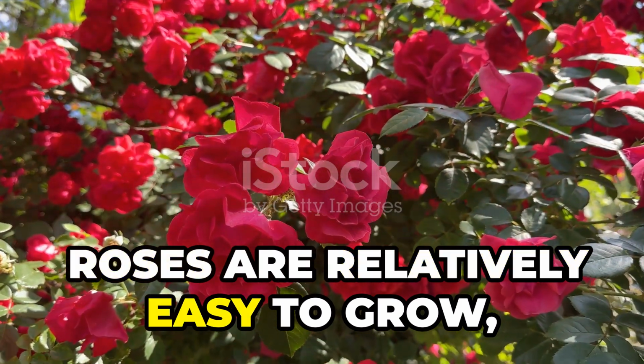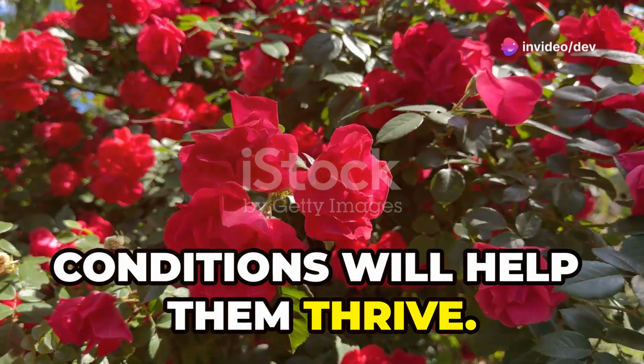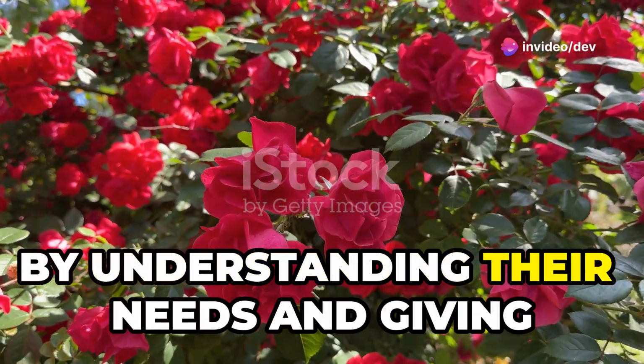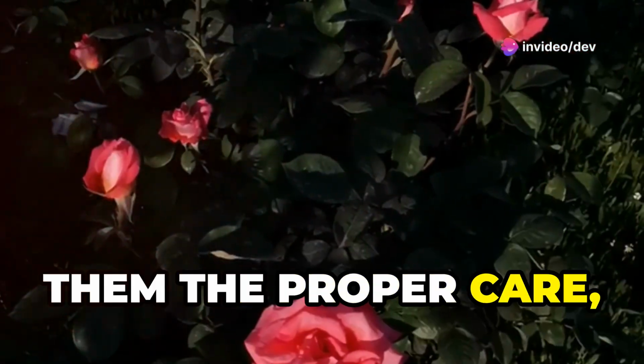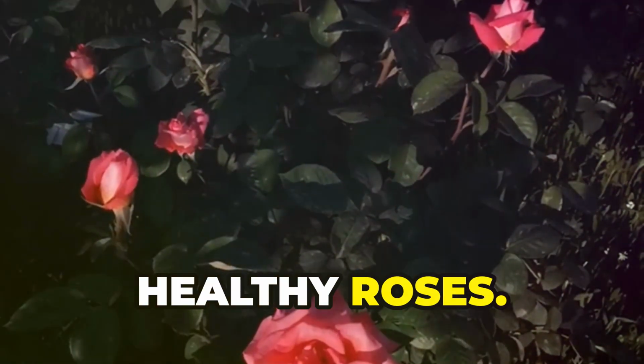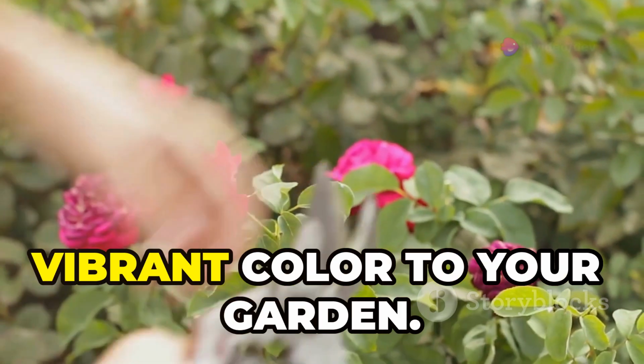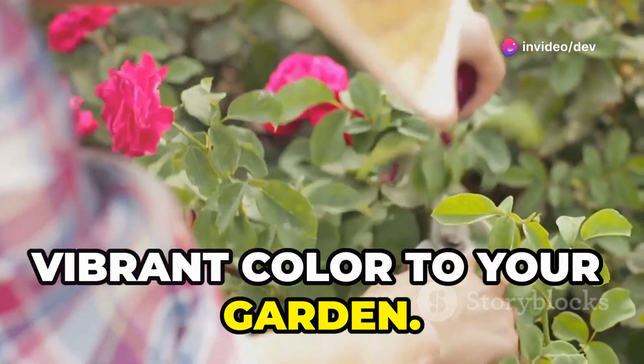Roses are relatively easy to grow, but providing them with the right conditions will help them thrive. By understanding their needs and giving them the proper care, you can enjoy a garden full of beautiful, healthy roses. Here are some essential care tips to ensure your roses flourish and bring vibrant color to your garden.